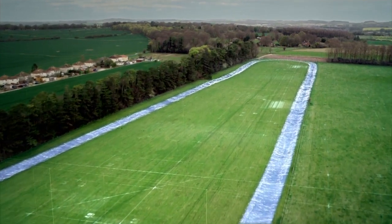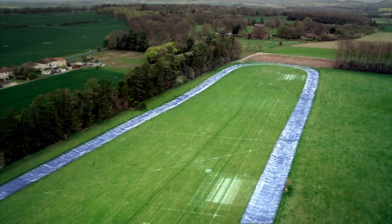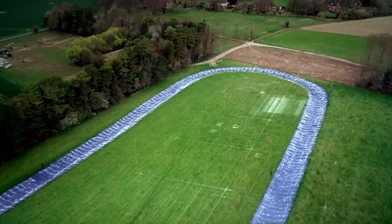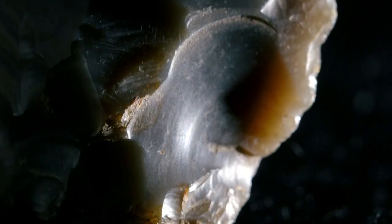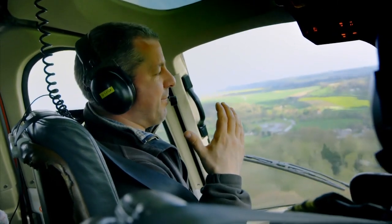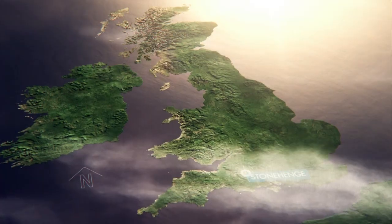It required a huge area to be cleared before 20,000 tons of chalk were excavated to form its immense ditch. To meet these new ambitions, the builders needed tools on a previously unheard of scale, in particular flint axes. There's certainly an increase in the amount of effort people are willing to put into constructing monuments.